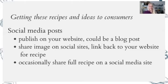Definitely, if you have those images, whether they're general tomato images or an image of the finished recipe, the best method is, of course, publishing it on your website. It could be a blog post first, so that you can then send people back to your website, or the site where you're selling your mushrooms, or where people can find you if you're at a market or something like that. That is the best method. You would share those images there, and then they would come back to your website for that recipe.